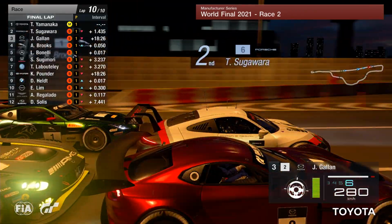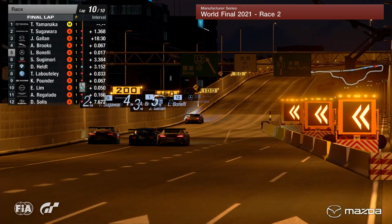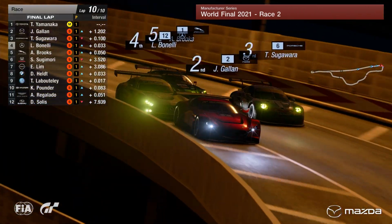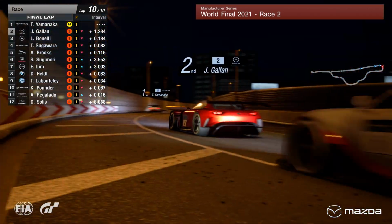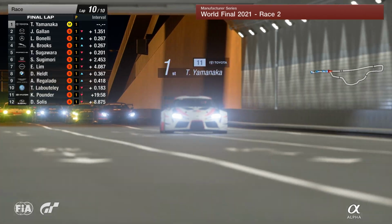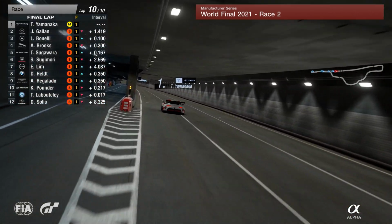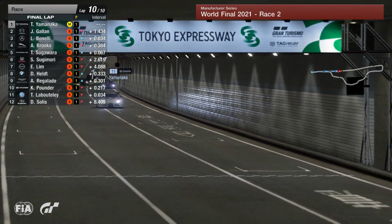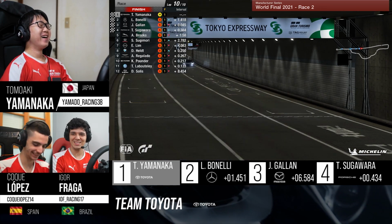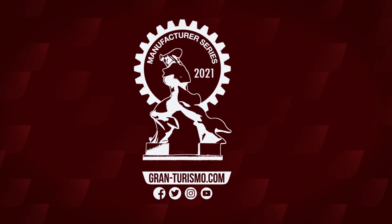Benelli's going to try and go through there as well as Andrew Brooks. This is really close indeed between them as they go side by side. Benelli versus Brooks there on the inside as well. Gallen somehow holds on to 2nd place, but Benelli's through into 3rd. Tomoaki Yamanaka into the tunnel and across the timing line, but 2nd place is getting really close there between Gallen and Benelli. Yamanaka wins race 2 of the World Final, but it's side by side to the line. The 2nd and Benelli mugs Gallen on the line. Sugawara ahead of Brooks as well. Brooks does get it on the line.